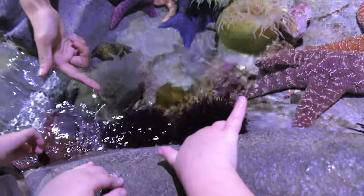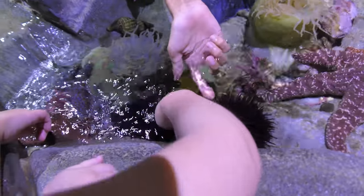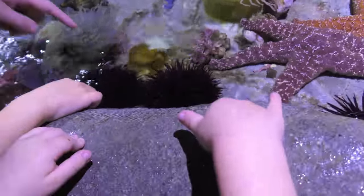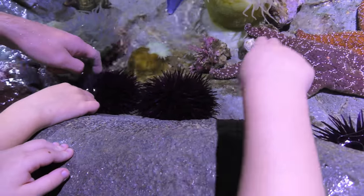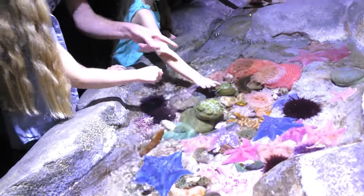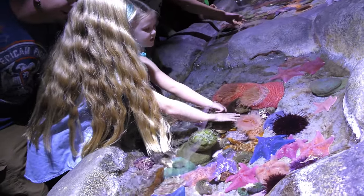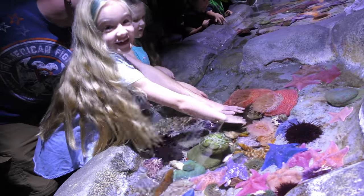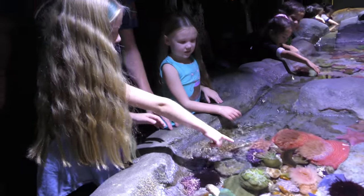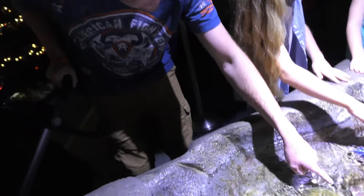If you take one finger and put it in between the spines, it'll give you a little hug. Just kind of do that. Your spines will start to wrap around your finger. Is that cool? How's it feel, ladies? Squishy. Watch your hair, please. That's sticky. Is it sticky? Yeah. There's another one right here.